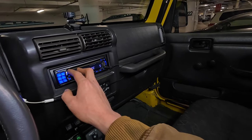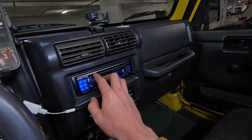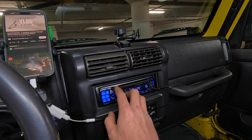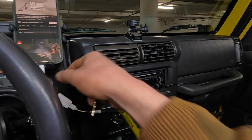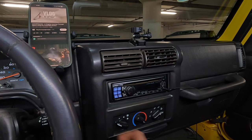But if you don't have a lot of power, like this, I don't know if this is 1,000 watts or less, it's better when it reverbs, it really is. So, this sounds pretty good. I'm not gonna kill my battery because I still need to drive this thing tomorrow. But it sounds pretty good. Both of the speakers are working, I'm pretty sure.